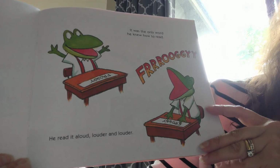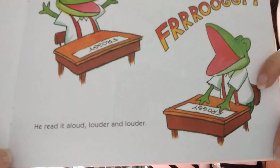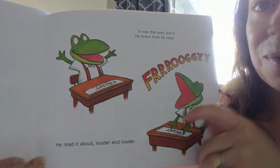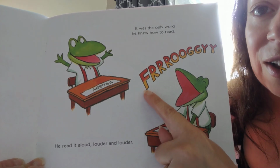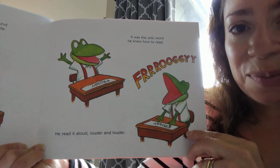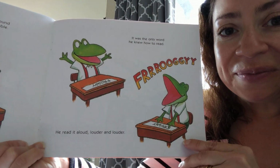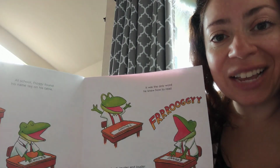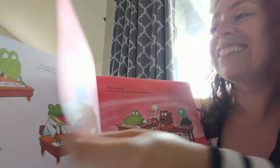Froggy! He read it out loud, louder and louder. Will you read all these sounds with me? Ready? On 3. 1, 2, 3. Froggy! It's so important to be proud of your name. And I remember when many of you learned how to write your name for the first time. It was amazing.